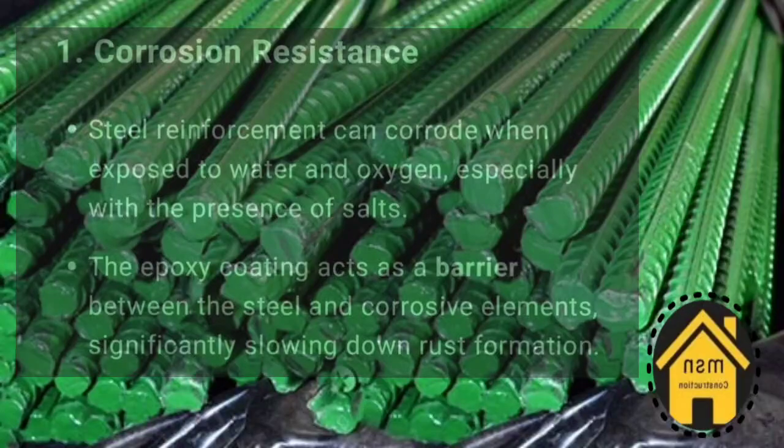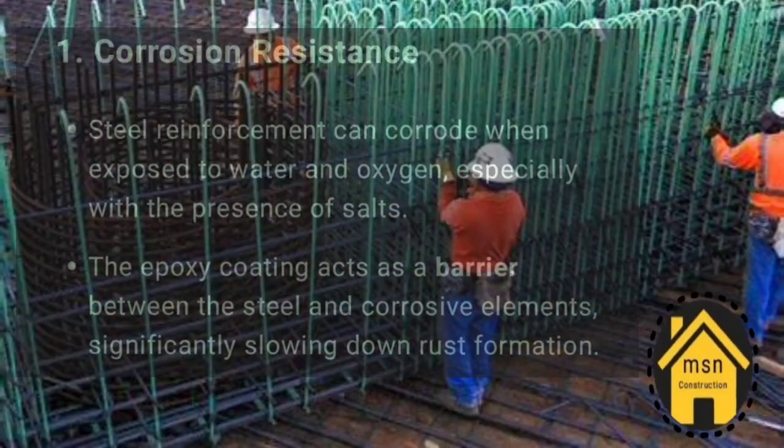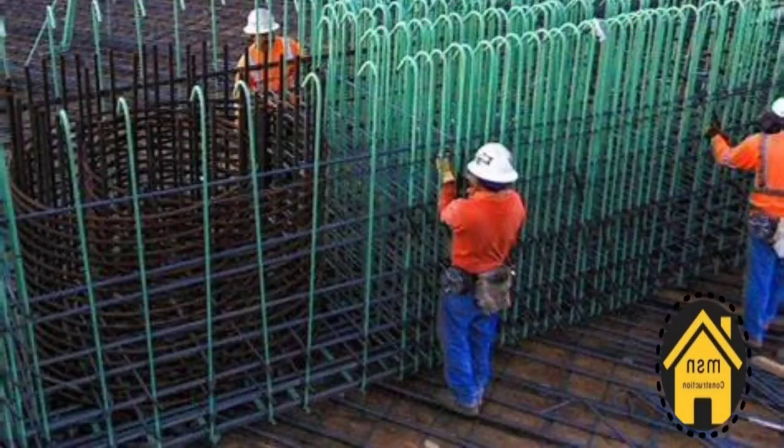1. Corrosion resistance. Steel reinforcement can corrode when exposed to water and oxygen, especially with the presence of salts. The epoxy coating acts as a barrier between the steel and corrosive elements, significantly slowing down rust formation.